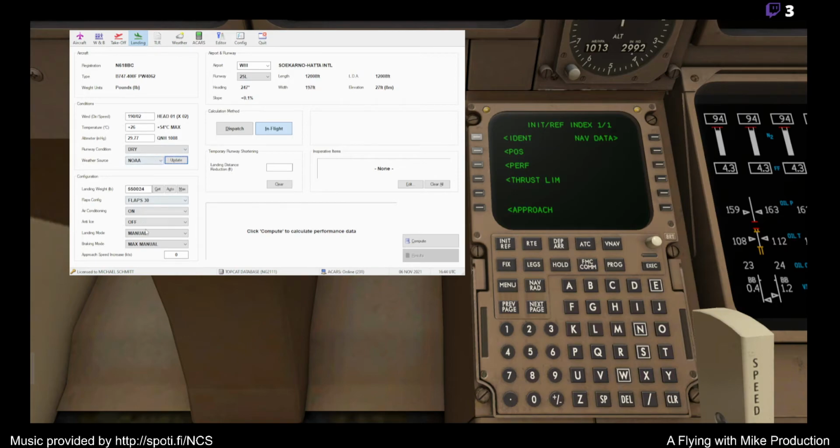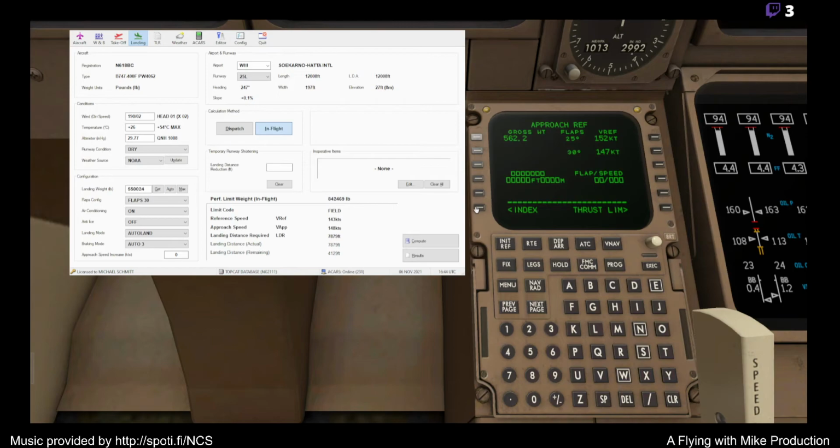Okay, everything's the same. I'm going to set us for an auto land only because it helps us with getting braking modes and all of that. We'll hopefully not have to shoot it. So we'll hit compute. All right, so we're looking at an approach speed of about 150 knots. It's actually 148, landing speed 143. Click approach.